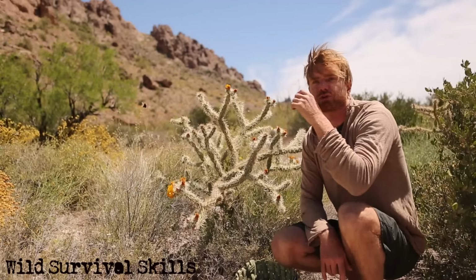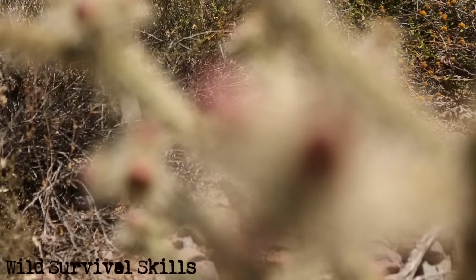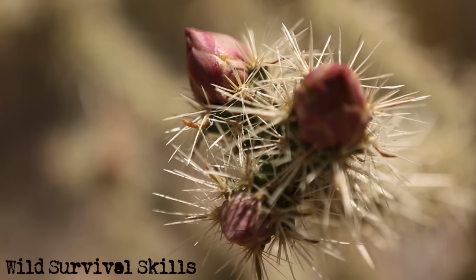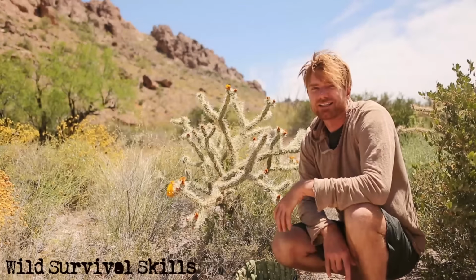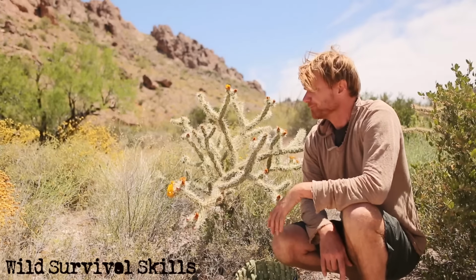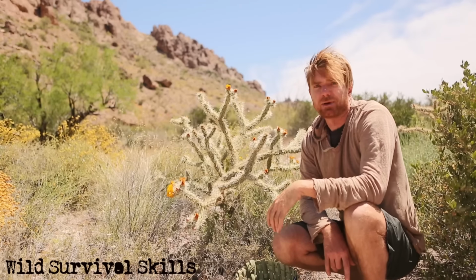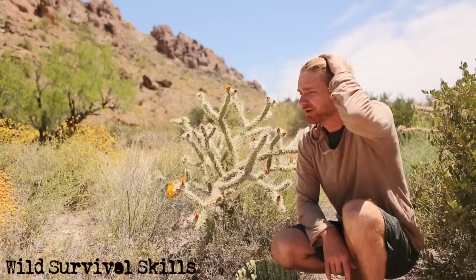All right, so this is the cholla plant, and right now there's a ton of buds coming off of these things. For the Native Americans of the Sonoran Desert, this is one of the staples to their diet. And even though it looks really scary, it's got tons of thorns on it, it's not that hard to process, and you get a lot of food out of it. And it actually tastes really good. So what I need to do is pull these buds off of here, collect a bunch of them, and then I just kind of roast them over the fire, and they're good to go.